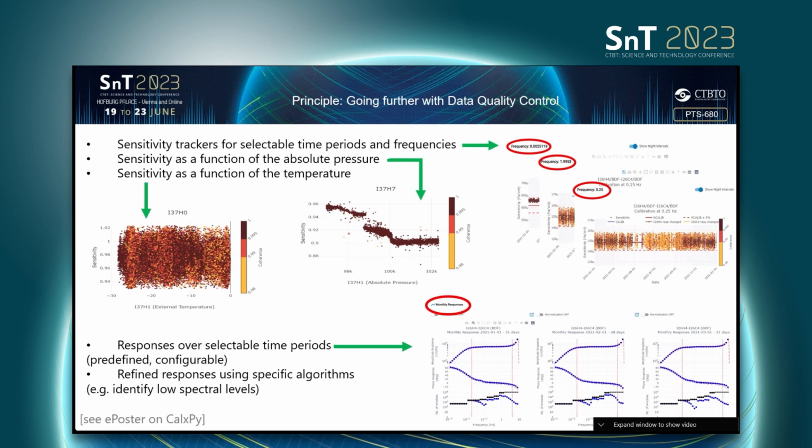And the software also allows us to refine the responses, taking into account specific algorithms, for example, if you want to filter out data with low spectral levels.